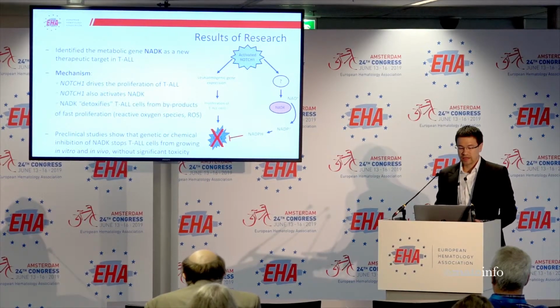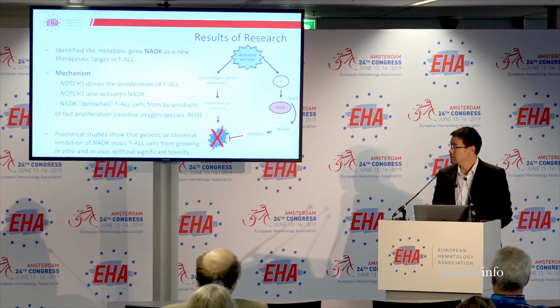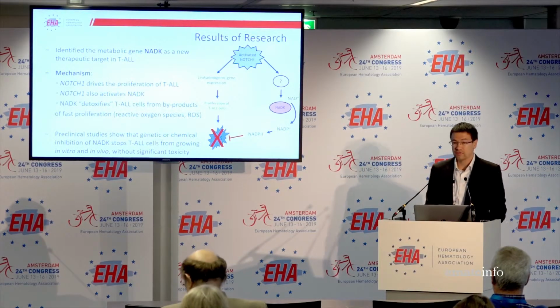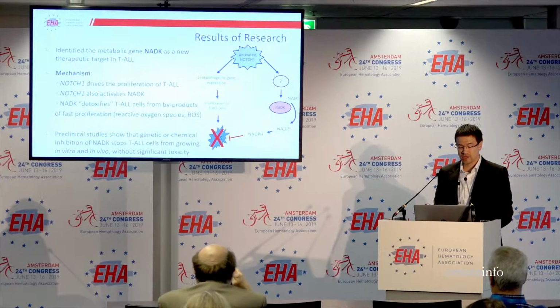So preclinical studies show that genetic and chemical inhibition of NADK stops the T-ALL cells from growing in vitro and in vivo, and this without any significant toxicity.